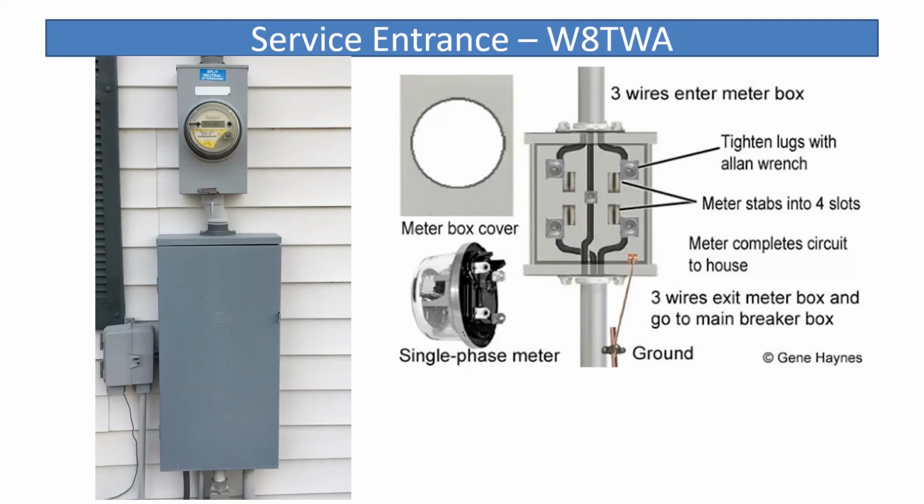The reason for that is that if you have a fire in your house, the fire people want to be able to shut off the power. They used to reach out and cut the cables that come into the house. Well, now they have a way that they can disconnect it outside the house without having to go into the house. And it's mandatory now. I guess you have these disconnect boxes on the outside on new installations.